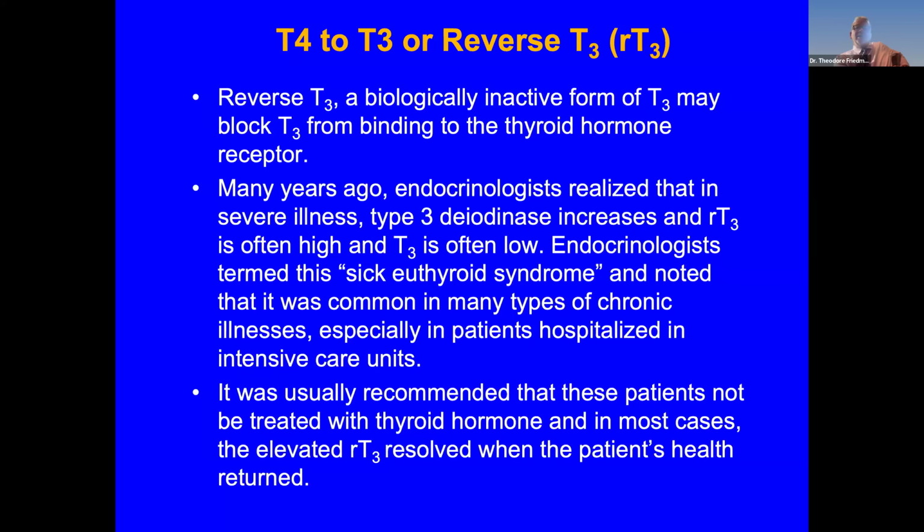Reverse T3 is a biologically inactive form of T3 that may, although I don't think this is 100% sure, I think most people agree with this, block T3 from binding to the thyroid hormone receptor. Many years ago, probably in the 60s or so, endocrinologists realized that in severe illness, type 3 deiodinase increases, and the reverse T3 is often high, and the T3 is often low.